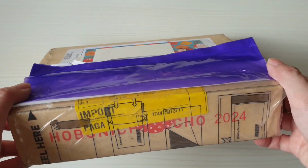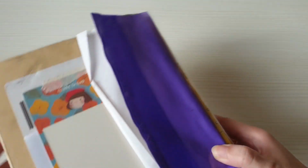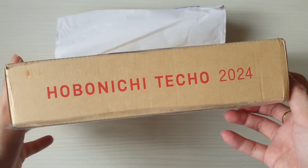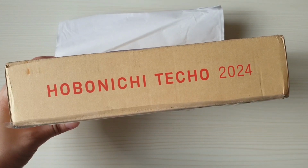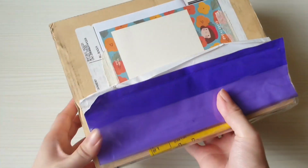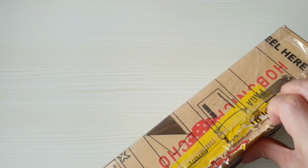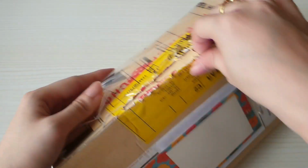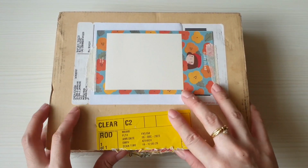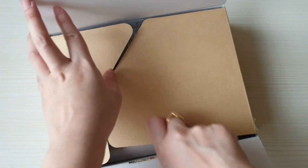In this video, I'll be unboxing my latest package from Hobonichi Techo, and I'll also be sharing with you my Techo Kaigi, or my journal lineup for next year 2024. I made some recent changes with my lineup, so I made additional purchases, and here is my package. It came in this smaller yellow box and it wasn't covered at all, so it's already quite dirty, but it's alright. I'm just glad to have my planners.